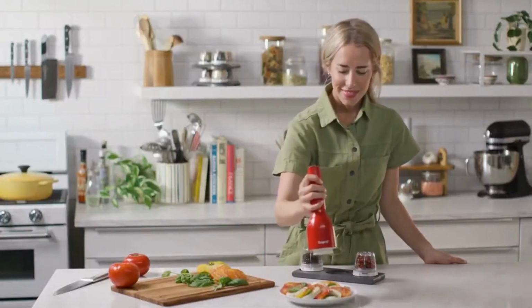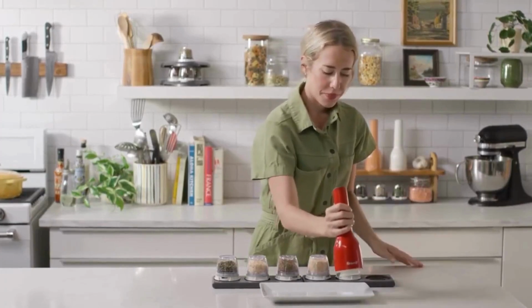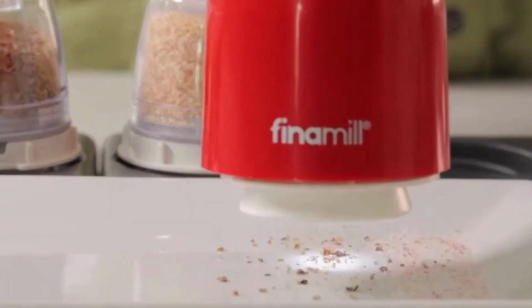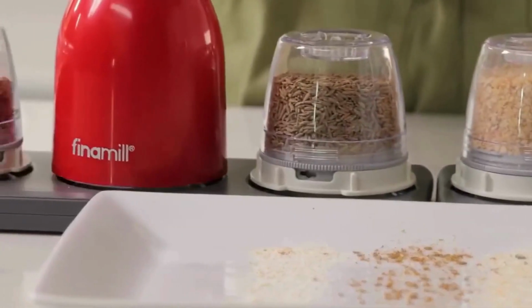You can easily swap and grind spices by pressing the mill down onto a spice pod, which clicks securely in place or releases with a simple press. The adjustable coarseness feature, controlled by a knob at the bottom, lets you personalize your seasoning to suit your taste preferences, from fine to coarse grinds.